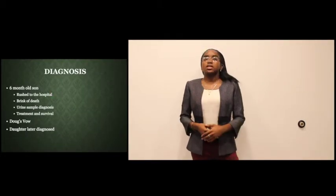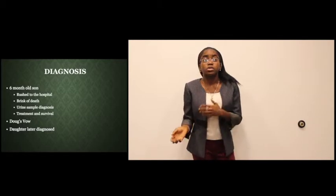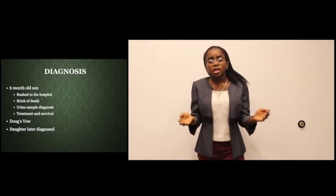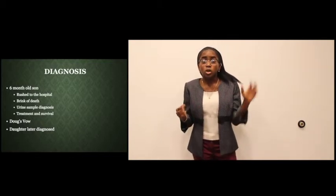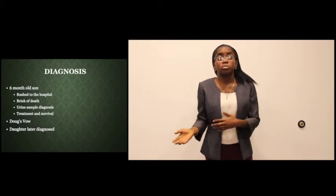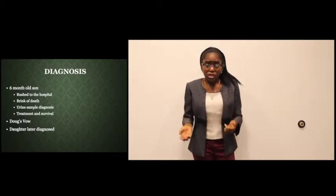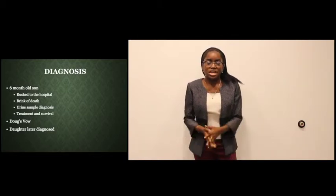So, diagnosis. Doug Melton's son was diagnosed with diabetes at 6 months of age in an emergency rush to the hospital. A quick-thinking nurse tested his urine and discovered that he had loads and loads of sugar in the urine, which meant that he had none in his body, and he was completely depleted of nutrients in that sense. And so they then ran a course of treatment and his son was saved.